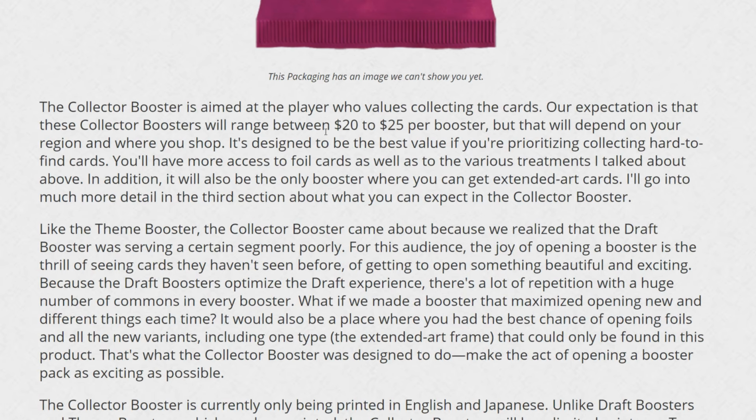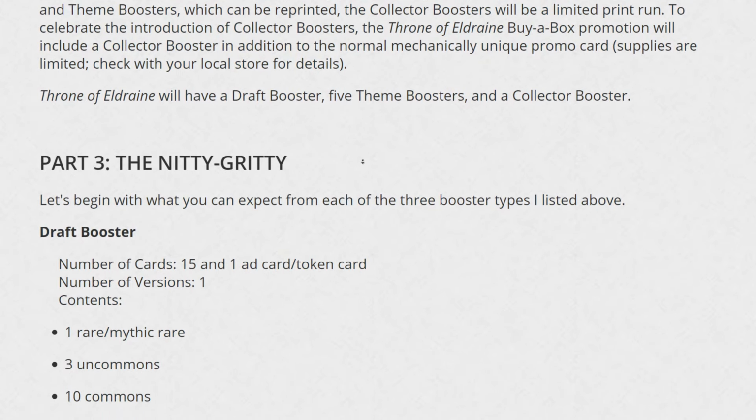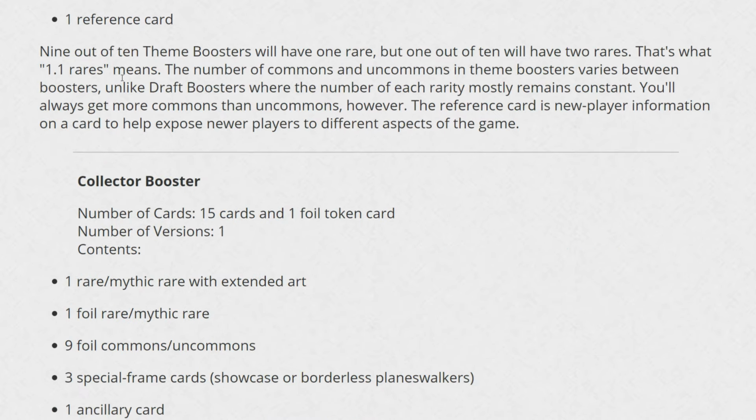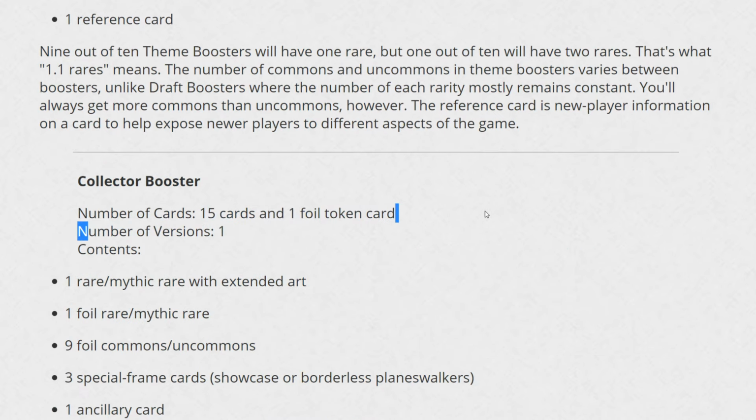Now these are going to range between $20 to $25 MSRP. You know, that's not a thing, but that's basically what they're estimating it to be. But they're probably going to raise it due to what's in it. So when thinking about the cards in it, think that this is $20 to $25. So it's 15 cards and 1 foil token.